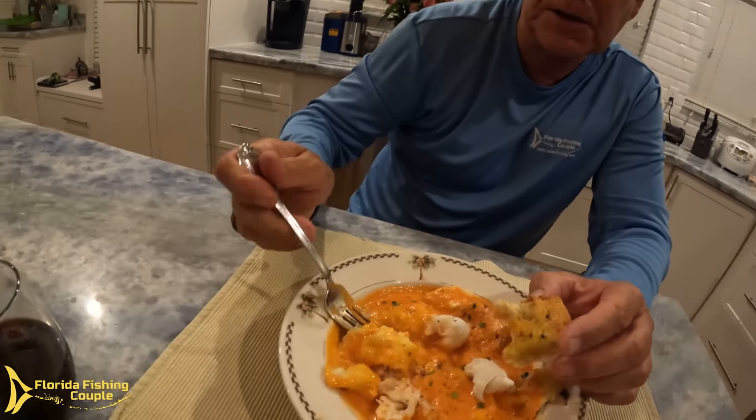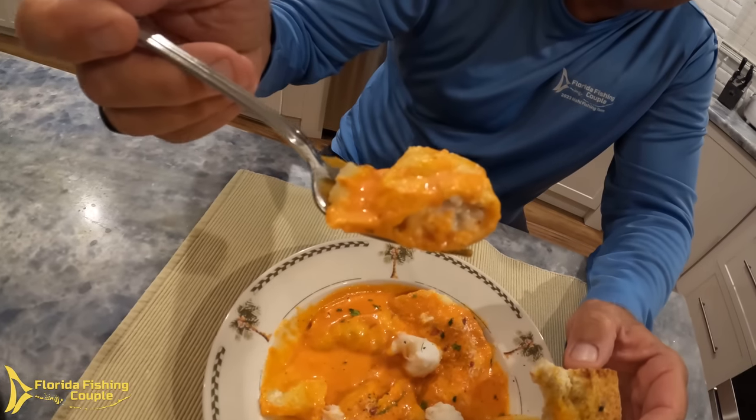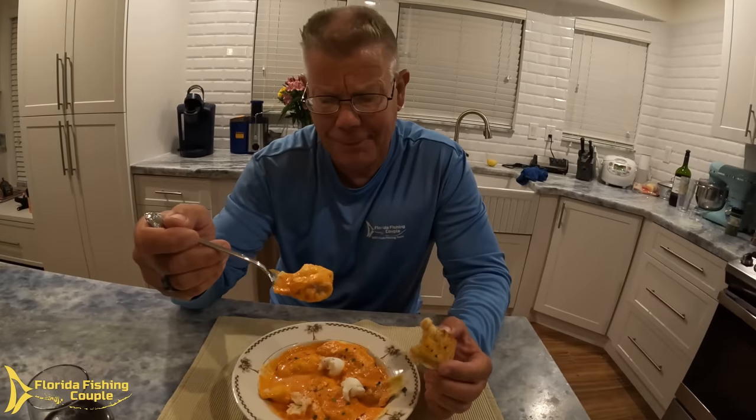I'm sorry, what is the sauce again? I know you showed everybody, but I don't know what the sauce is. It's roasted red pepper. Show me that ravioli. It's roasted red pepper. Look at that. Roasted red pepper. So it's not tomato based. No. All right, I'm going to eat this.